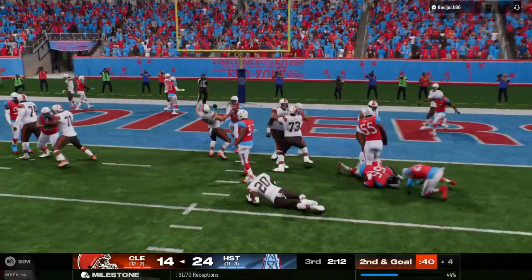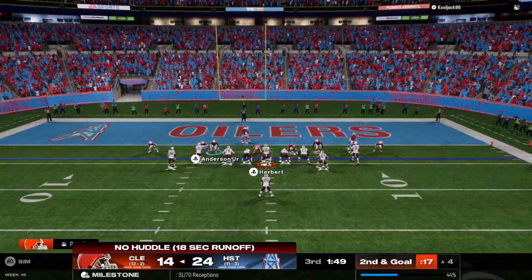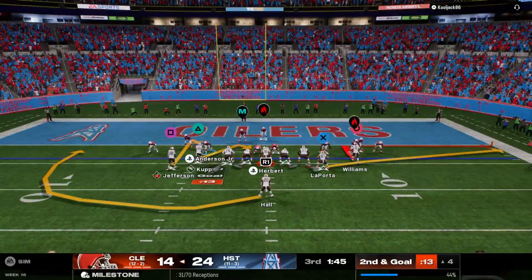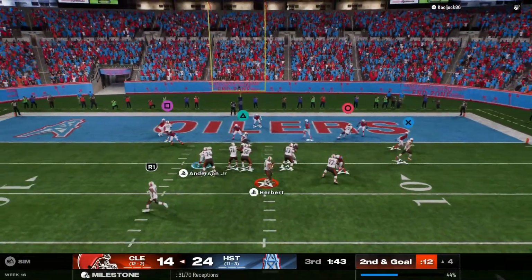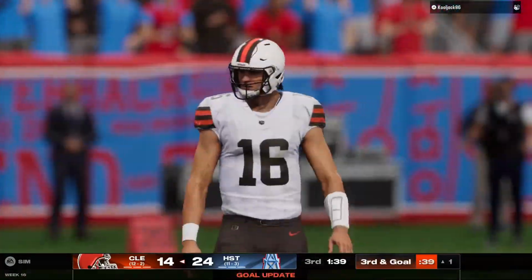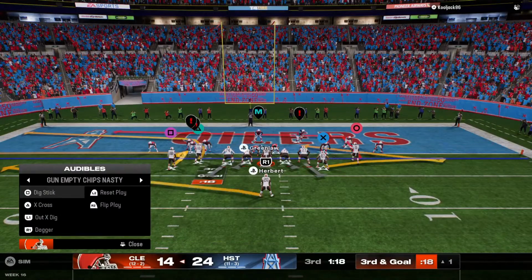Hall will not get past the line. He's held up at the 4. Offense up to the line fast. Herbert. And he's brought down real close to that goal line at the 1. Moving quickly, trying to get set again.